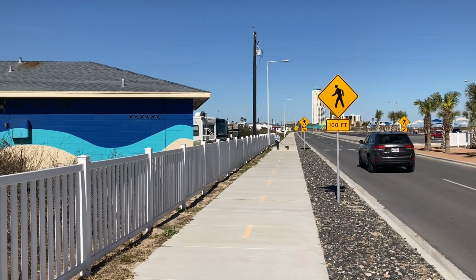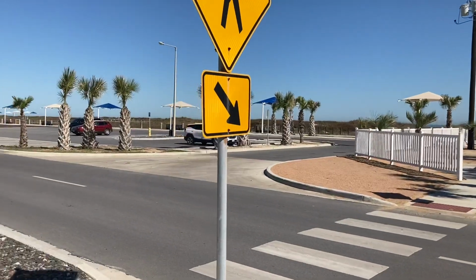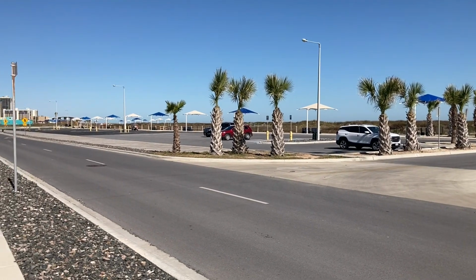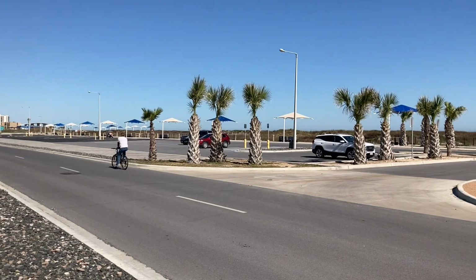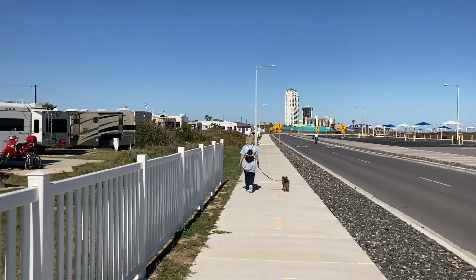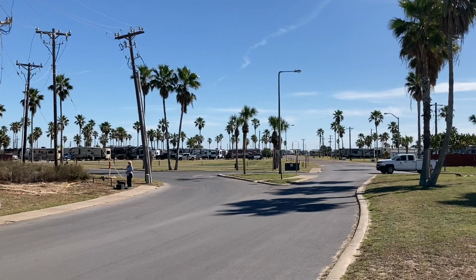Fantastic facility they have here at Isla Blanca County Park. There's the concession area again, and this is another set of covered seating areas that they have that is right on the boardwalk, and then just over the dunes, the Gulf of Mexico. A gorgeous day today. There's Melody and Milo. Let's go catch back up with them and check some of these preferable campsites out.